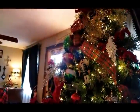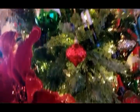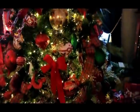But I did decorate like both sides and then the back of the tree. So it's decorated all the way around. There's not as much on the back. And I added a bunch of extra greenery pieces like this. And there's another one. Oh, like this. So there's different textures of greenery in there. But I just think it's really pretty.